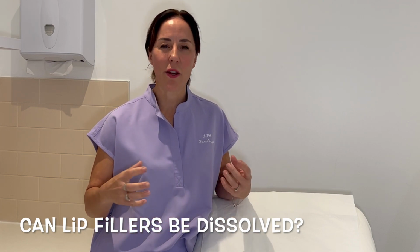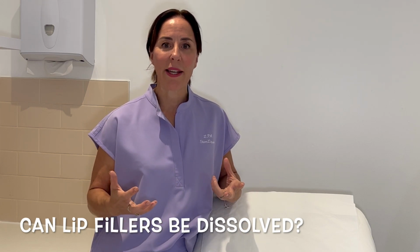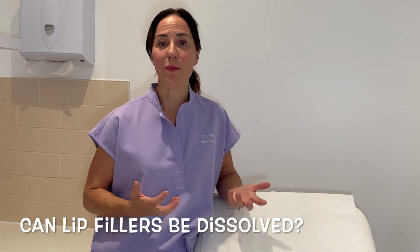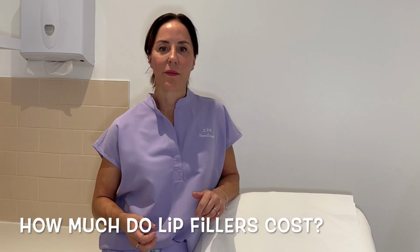Dissolving can have its own side effects and complications, and it's there as a safety blanket, and my advice is it shouldn't be used without too much thought. So yes, it's an option, but what we want to do is to try and avoid using that. How much do lip fillers cost?